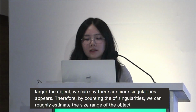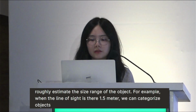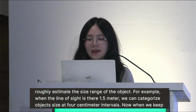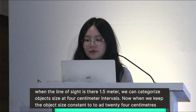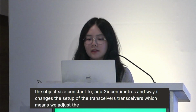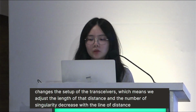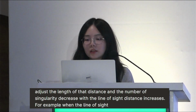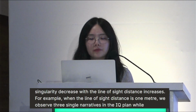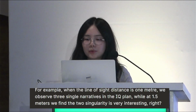For example, when the line of sight is 0.5 meter, we can categorize object size at 4 centimeter intervals. Now, when we keep the object size constant at 24 centimeters and change the setup of the transceivers, which means we adjust the line of sight distance, the number of singularities decreases as the line of sight distance increases. For example, when the line of sight distance is 1 meter, we observe 3 singularities in the IQ plane, while at 1.5 meters, we find 2 singularities. It's very interesting, right? And at 2 meters, only 1 singularity appears.